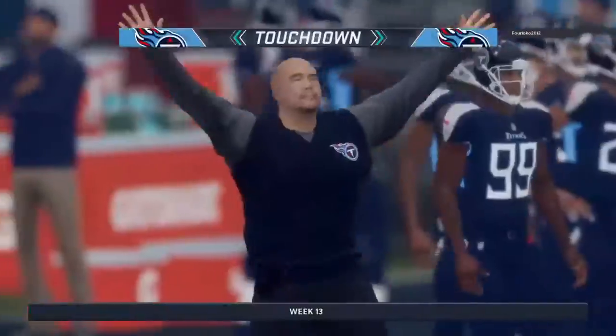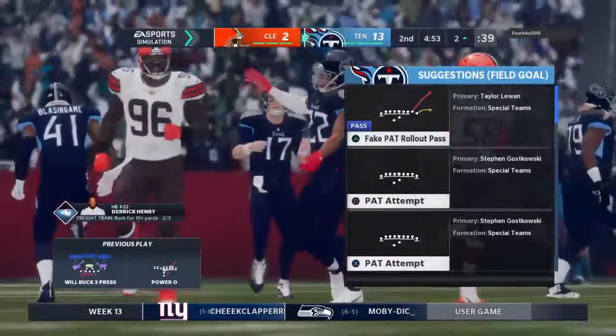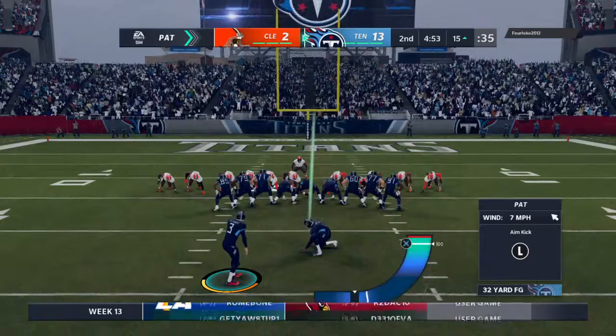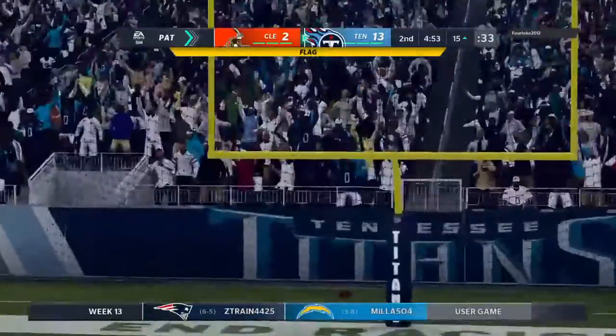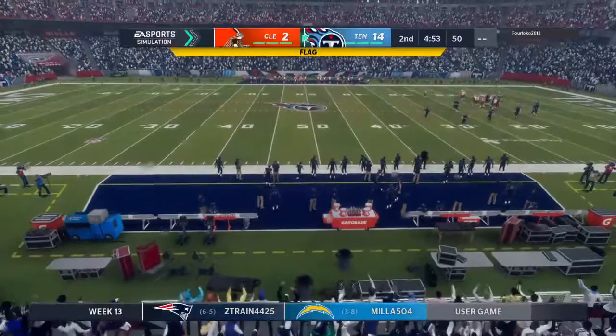And he will take this one in for a Titans touchdown. Derrick Henry with another touchdown, number 24 on the year. And the Titans are going to add on to their lead. And this one gives his guys a 12-point lead. So they will accept the penalty and move forward.